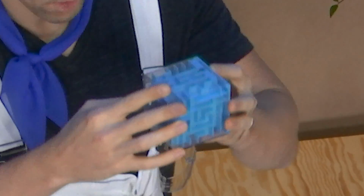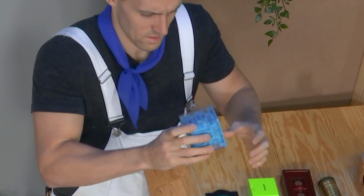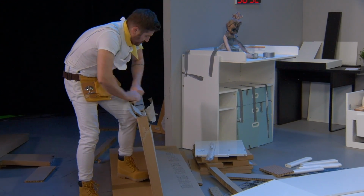Did you get the first one done yet? No, not yet. I'm working on it. Maybe we just gotta shake things up a little bit. Are you building anything yet? Have you found screws? No, I don't know what to do. I'm waiting for the first page. We gotta use this, it's clearly a door, I think.